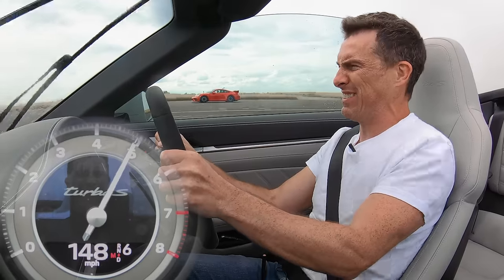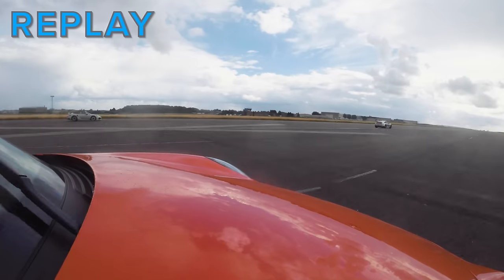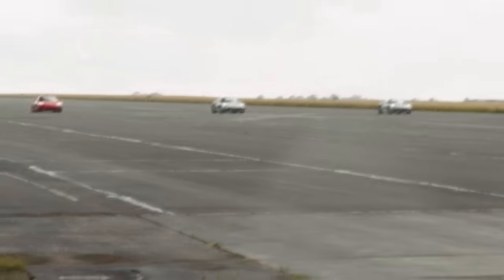Oh, I'm stopping! Stopping, I'm not enjoying this! Why is it still accelerating? 170, 180. Why? Matthew, has your bottom gone a little bit like, ooh, because you slowed down early. It's not pleasant in here, actually, at like 100 plus miles an hour with the roof down. I'm not enjoying this! Forgot to fit the wind deflector.